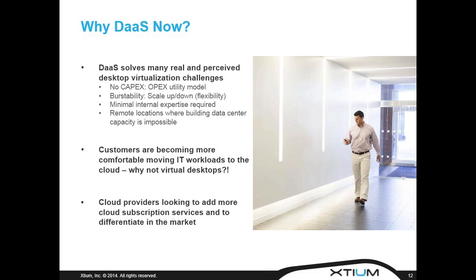You also have incredible flexibility to burst up and down. I need 10 more, 50 more desktops, in the next couple of days. You can just order them up. And the solution scales up and down. You kind of pay as you go. You don't need those VDI experts, as I talked about. This environment can be managed and run and leveraged without all that really specialized, somewhat complicated VDI knowledge about hypervisors and access fabrics and connection brokers and storage IOPS, VLANs, etc.